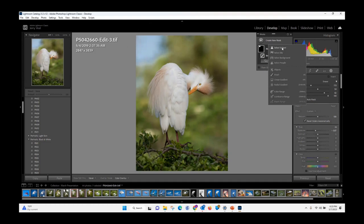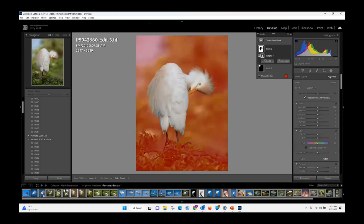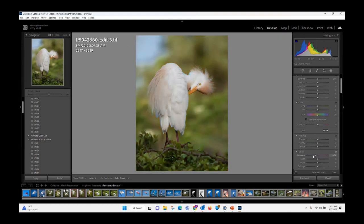I'm going to create another mask, and I'm going to do a subject select. What this is going to do is it will actually highlight the bird. It does a really nice job of finding the bird and highlighting it, as you can see there. I want to invert that, and I want to lower my sharpness. So I take a little bit of that, get some of that stuff out, a little bit out of focus.